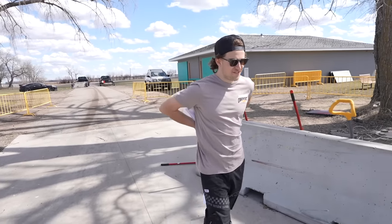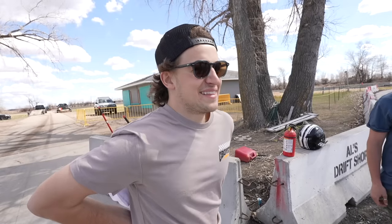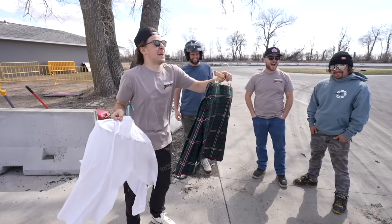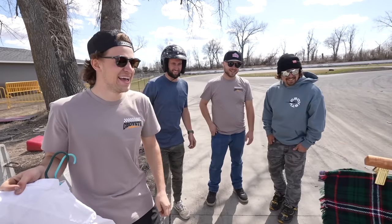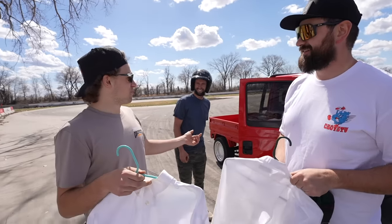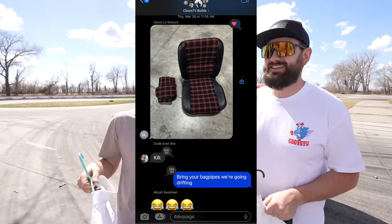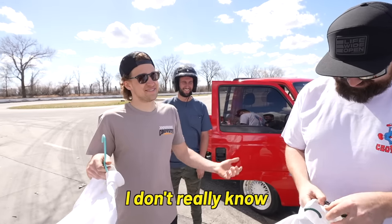Okay, we got one final touch. It's not really a vehicle mod, but it's more of a somebody in the audience mod. Ken? Gosh. We got you a kilt. Dude, that's awesome. What is the point of this? I don't know. When we were putting the interior in, Evan was like, make sure you wear your kilts or something like that. And we were like, well, we gotta get Ken a kilt now. I don't really know.